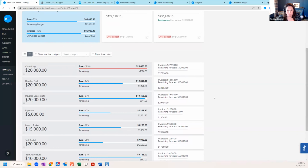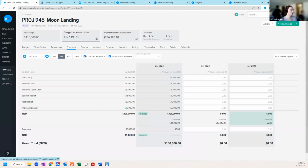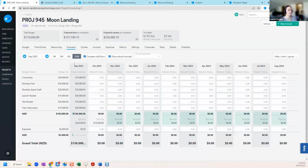Another question which might be relevant for this is about retainer work. How would you show the budget for a rolling project, i.e. clients on a monthly retainer for many years? Yeah, we do this in the forecast. That would just all be in the forecast screen. Again, you could choose to look at it at a 12-month forecast, and you'd be able to input that amount per budget line per month. You might have really simple projects. It might just be one budget line, same amount every month for retainer work. That would be really simple to create invoices each month for that.